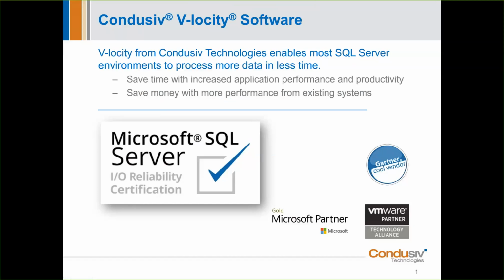Whether you're running SQL in a physical or virtualized environment, most SQL DBAs would welcome faster storage at a reasonable price. I think we can probably all agree on that. Condusiv's V-locity software is designed to provide exactly that, but using the storage hardware that you already own.